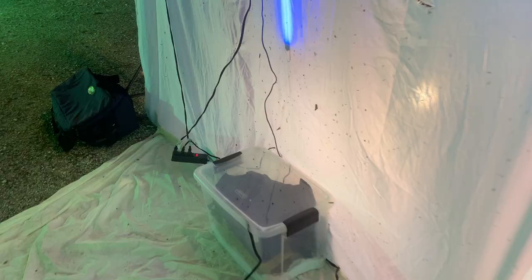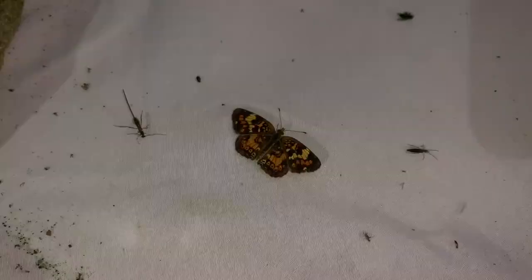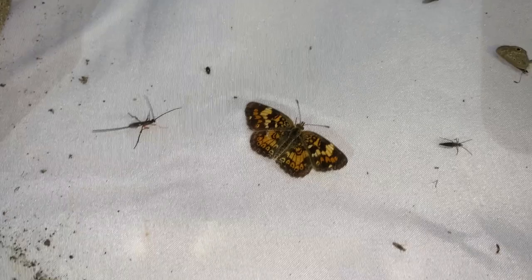Okay, yeah, so look, right here we got a female fiery skipper. And then here, we've got a pearly crescent. So we've got two butterflies on the sheet. Three. Hey, I hate that thing. You have a blue on this side. A blue? Yeah. And we've got a Cyna blue. It's flying right now. Oh yeah, there he is. Look at him. Look at that. I don't know where the blue goes. Yep, that's a Phyciodes phaon, Phaon crescent. Well, we get some butterfly action at the sheet too. Look at that.